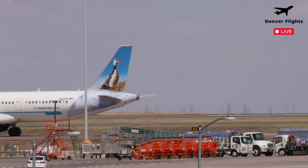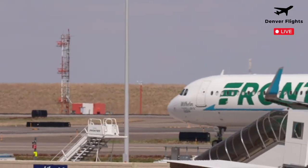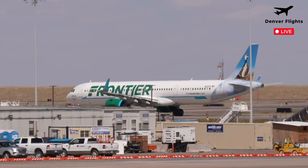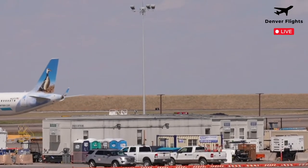Mexico 659, fly heading 170, runway 17 left, clear for takeoff, wind 170. Is that a duck? What does it say on the front? Can we read it? I cannot see that. I know, I couldn't read it though.